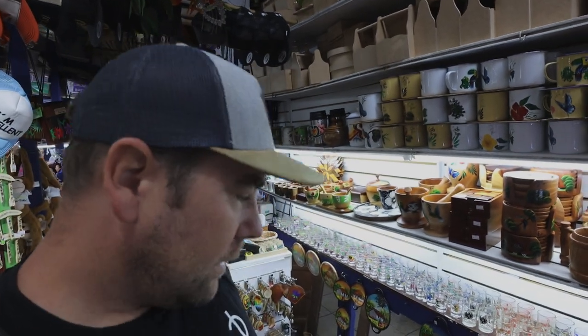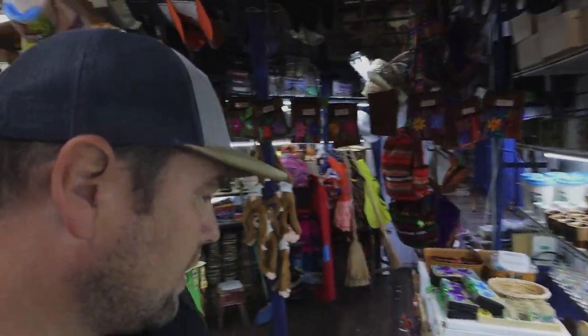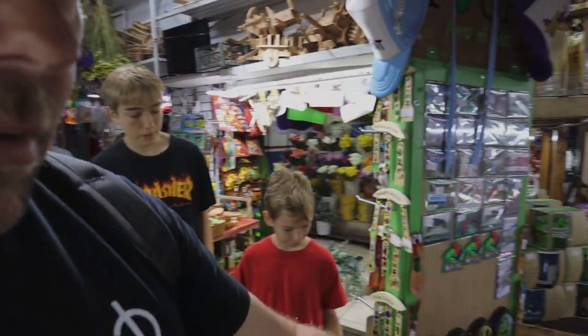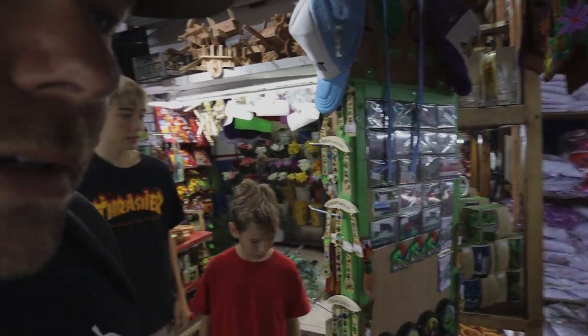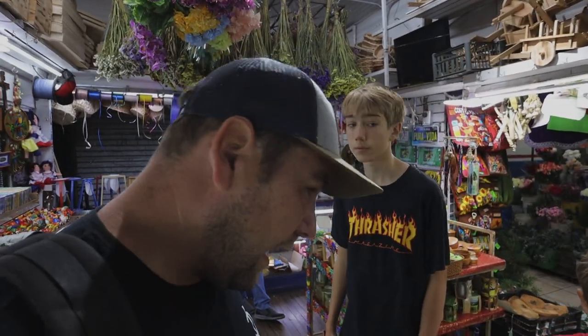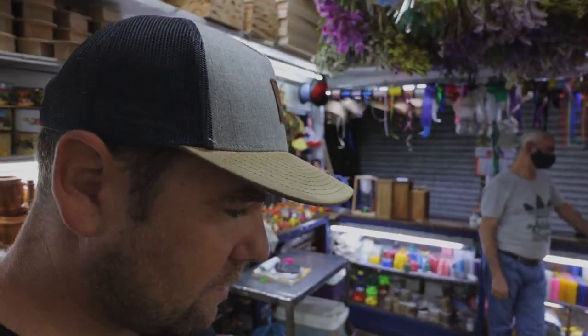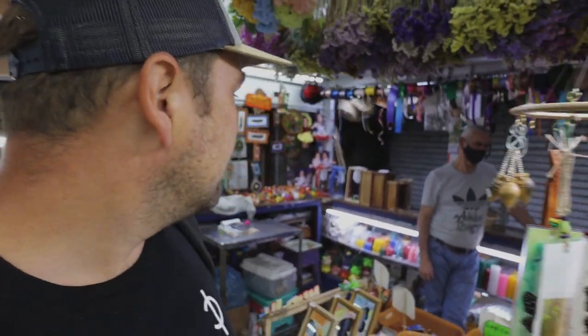Lots of cool Costa Rican coffee mugs, shot glasses, the usual souvenirs you find everywhere. Oh, they actually have traditional shirts and stuff too. Backpacks. What's that? Oh, that's a lanyard, yeah. I'm just gonna see if there's any t-shirts. Gracias, buen día.